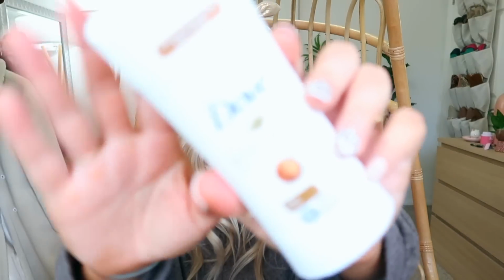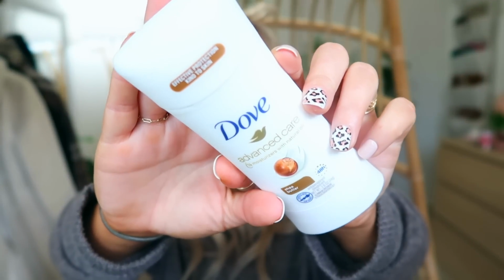It's the Dove Advanced Care shea butter. That's the trick. You have to get the one that says shea butter. And again, this one's super affordable. It smells really nice. And you know what I love about it? It's kind of a sweet, creamy scent. You know how sometimes when you use deodorants, after a while, your body gets immune to them? I've never had that problem with this.